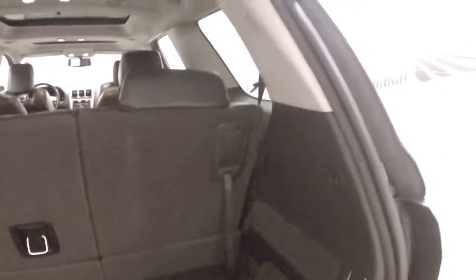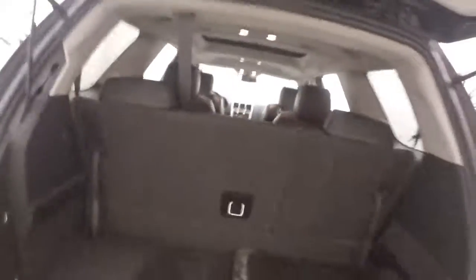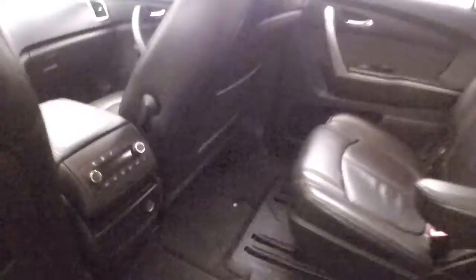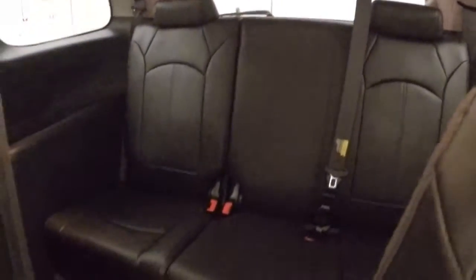Interior is in good shape. Third row seating is up right now. Can be folded down. And those nice alloy wheels. Bucket seats in the back. There's a climate control as well as a sunroof. Okay, third row seating.